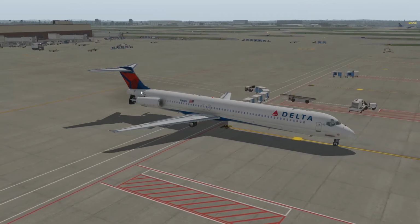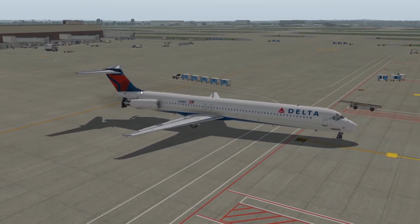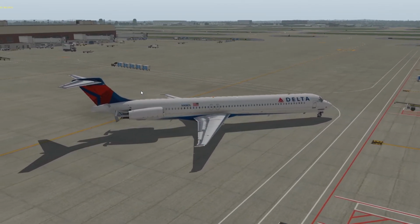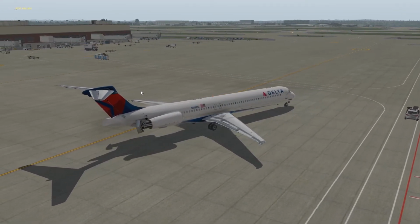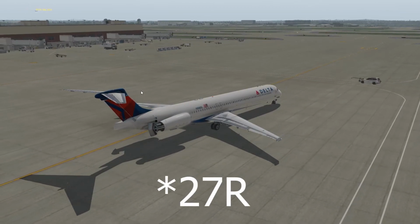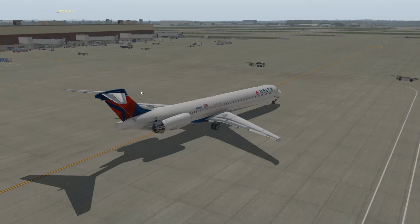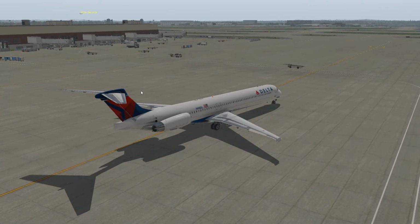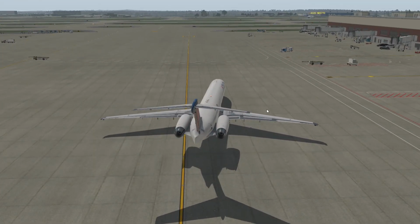So we are going to... I set it up to depart on runway 28. But for time purposes, we might just go ahead and do 25 right. We'll see. All right, let's get that set. All right, there we go. That's all good there. Let's get this positioned a little better.